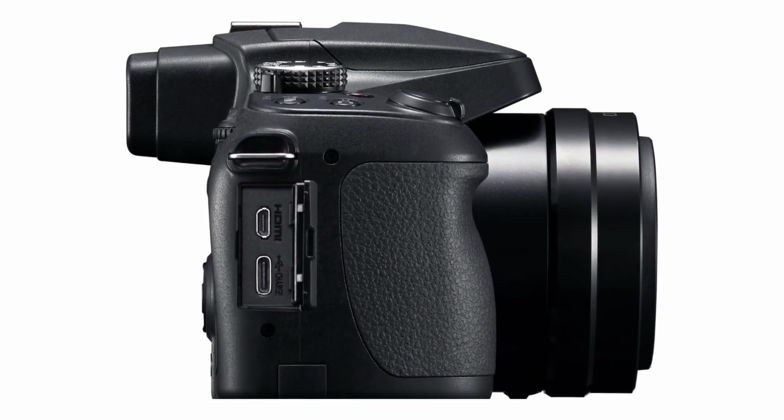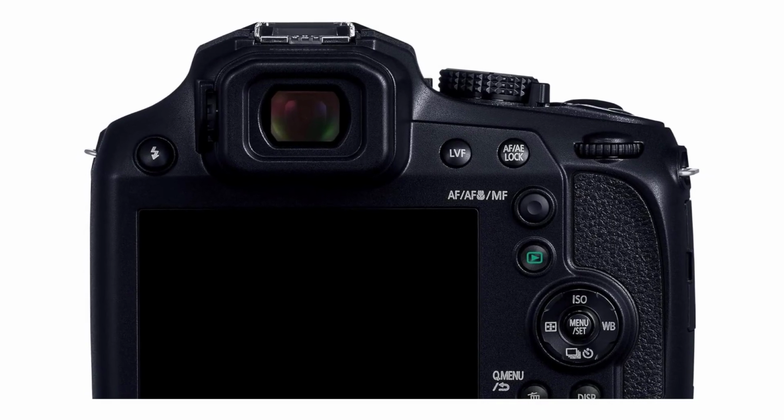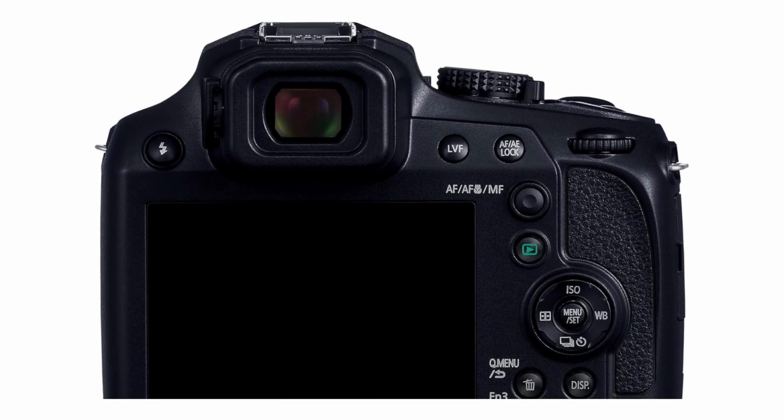The 4K photo feature is another highlight, allowing you to extract 8MP stills from your videos, a handy tool for fast-moving subjects.